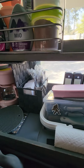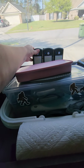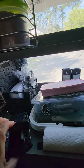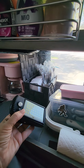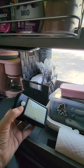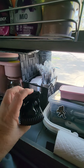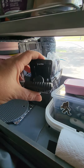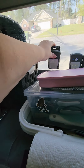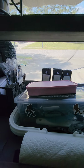So moving over. These are some of my motion lights. I just keep them charged by putting them back there and the sunlight hits them. They're motion activated, so I turn them on, and when somebody walks by or anything, they will light up. It's good to see what you're doing in the dark, or if somebody has approached your camp, you know it. Also, my dog tells me, of course.